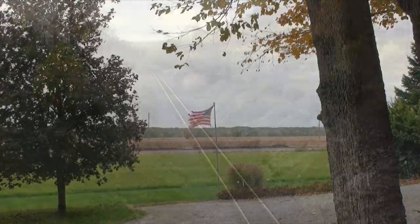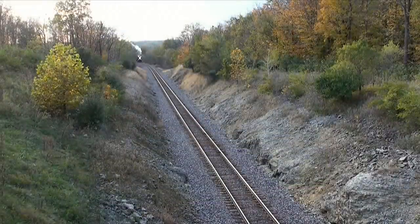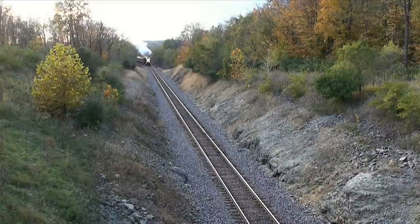Later in the day, on its return trip to Fort Wayne now, we catch the Wabash Cannonball trip as it passes through the scenic cut near the hamlet of Rich Valley, Indiana.